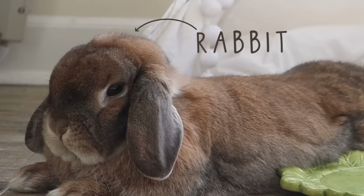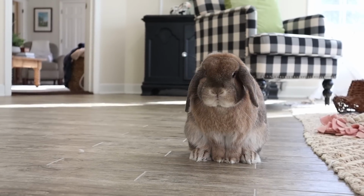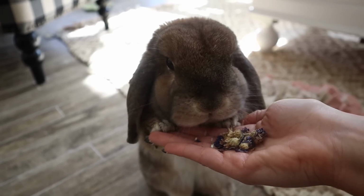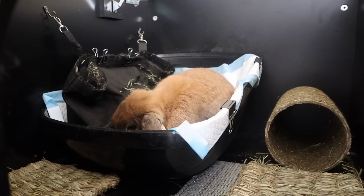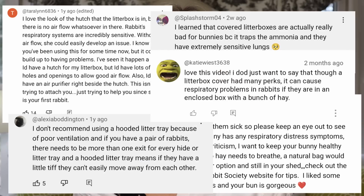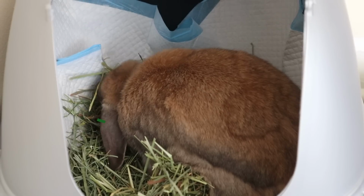So I have a pet rabbit and I have litter box trained her so that she can free roam around my house and not be confined to a cage. I have this litter box cover that is awesome that I keep her litter box in, so it's clean and it looks great. But one comment that I get a lot is about ammonia. Are hooded litter boxes safe, or are they actually exposing your rabbit to ammonia?